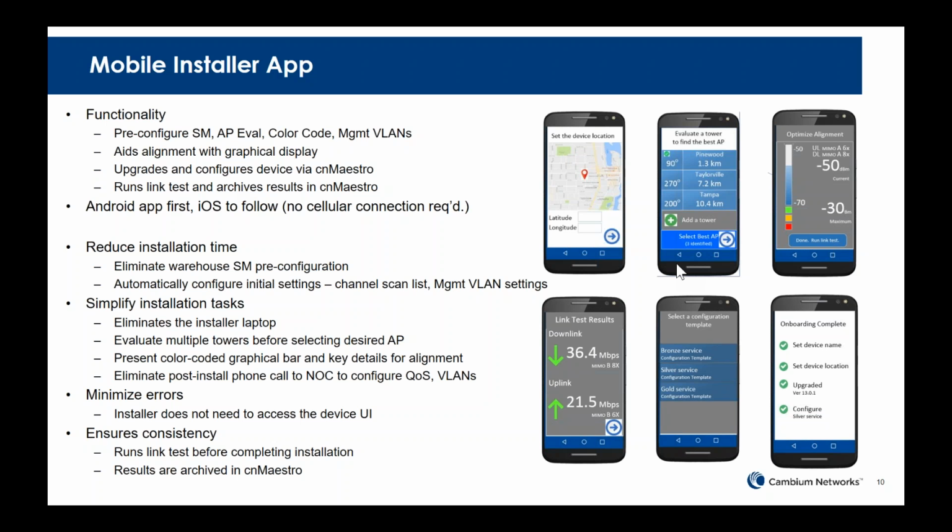So we think a very useful feature set can be brought to bear with this. It will be for 450 SMs in the initial deployment, but we do have plans to expand this app to support not only Android but iOS in the future, and then also it'll support 450 out of the gate, and then also ePMP in the near future as well. So we are planning to use this app, cnArcher, to expand it throughout the portfolio.